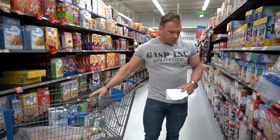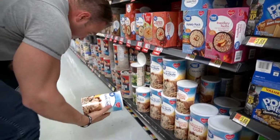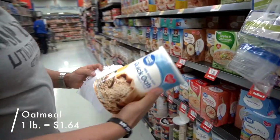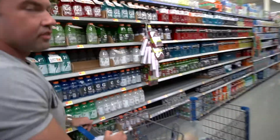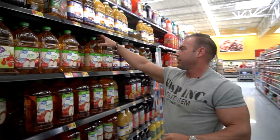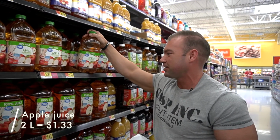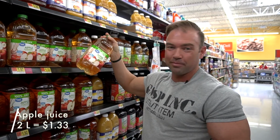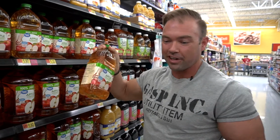Definitely going for the store brand variety. Sorry, Quaker. All right, I like the Quick Oats myself. $1.64. That's exactly what I had budgeted online, so on budget with the oatmeal. All right, so I normally drink about 50 carbs intra-workout. So I don't know about apple juice intra-workout, but it's $1.33 for 2 liters. I'm gonna go from $8 of Gatorade powder down to $1.33 for intra-workout apple juice.